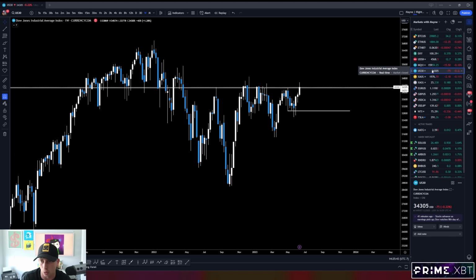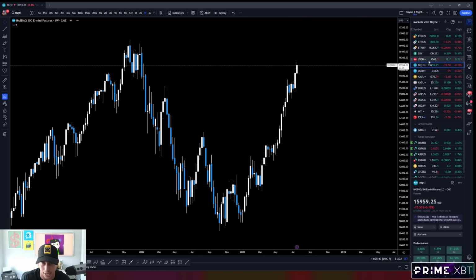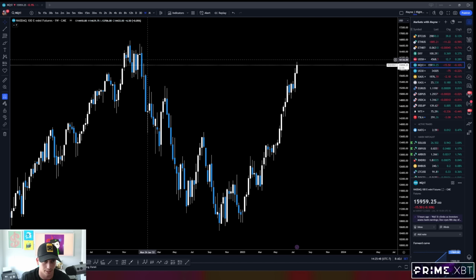Like the Dow is the weakest looking of the three, but it looks like it's about to break out. NASDAQ, I don't know, does it stop before all-time high? Do I think that this is an efficient move? No. But is this an efficient move? Look at how long this can go straight up before it corrects. Look at how inefficient this feels. And then you get the correction, but it went up so much that who gives a shit about the correction?